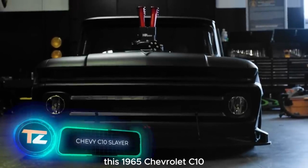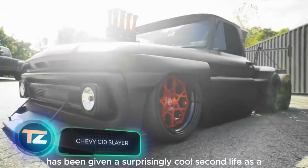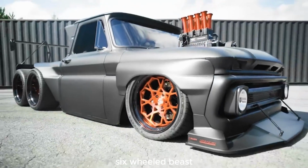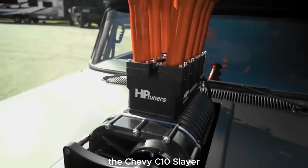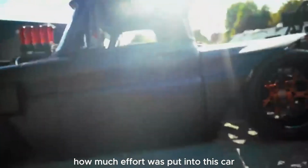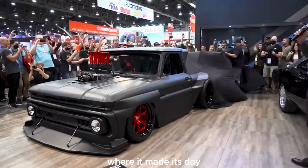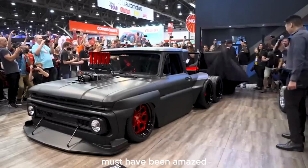This 1965 Chevrolet C10 has been given a surprisingly cool second life as a 6-wheeled beast, the Chevy C10 Slayer. You can tell even through the screen how much effort was put into this car. The guests at the SEMA Zero 21 car show, where it made its debut, must have been amazed.